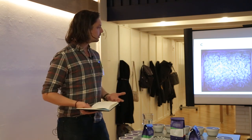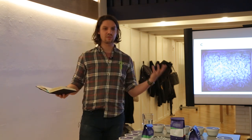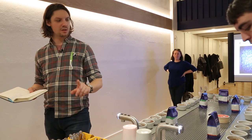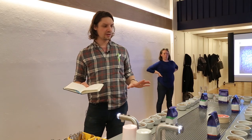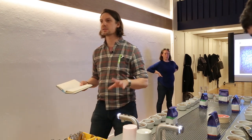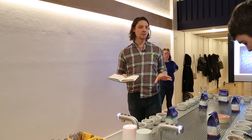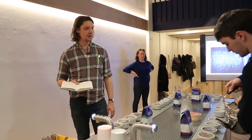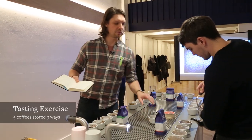So what we're going to do is jump into our first tasting. We have five coffees that all should be showing strong signs of fade. These are all coffees that have been sitting at room temperature in our roastery in Durham since August in burlap or jute bags. So these are all coffees that are meant to be showing signs of fade, and the idea is that all of them have been treated appropriately.